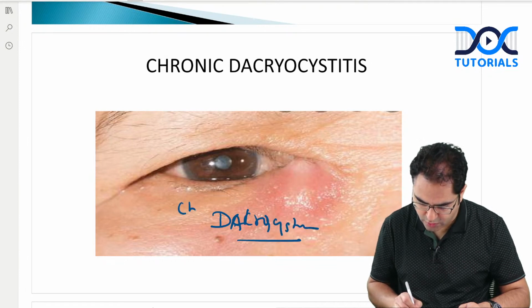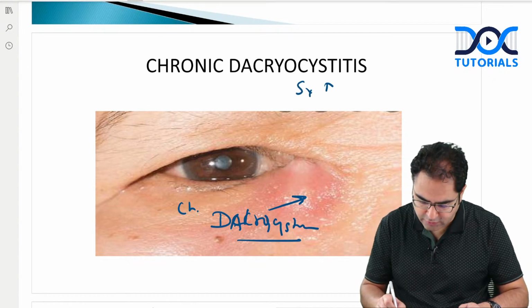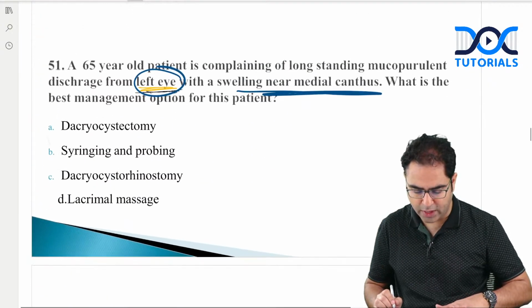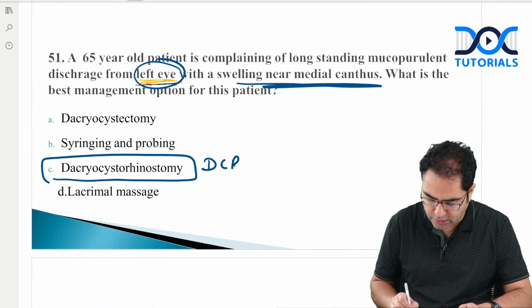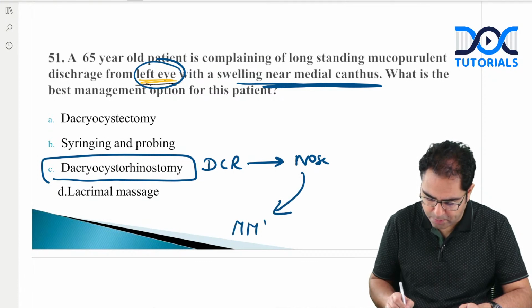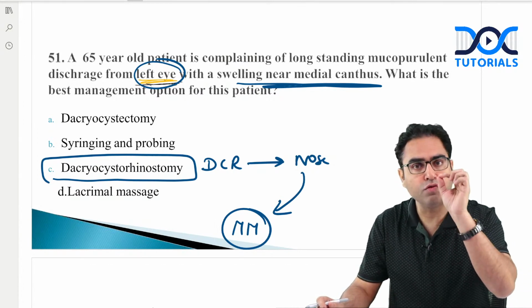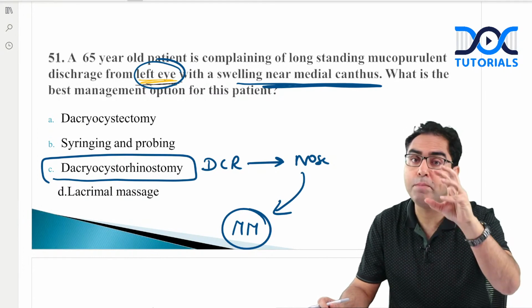Chronic dacryocystitis is a lacrimal sac chronic infection, and the surgery is called DCR surgery. The surgery is called dacryocystorhinostomy surgery. Don't go for lacrimal sac probing, lacrimal massage. No. It's a dacryocystorhinostomy. You open the lacrimal sac in the nose, and DCR opening is made in the middle meatus. Am I clear? Chronic dacryocystitis means lacrimal sac infection. For that, use surgery called DCR surgery, dacryocystorhinostomy, and a DCR opening is made in the middle meatus.